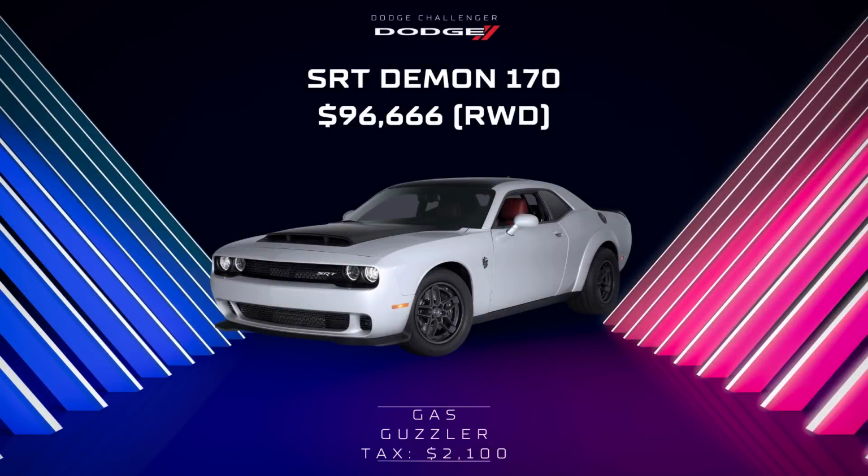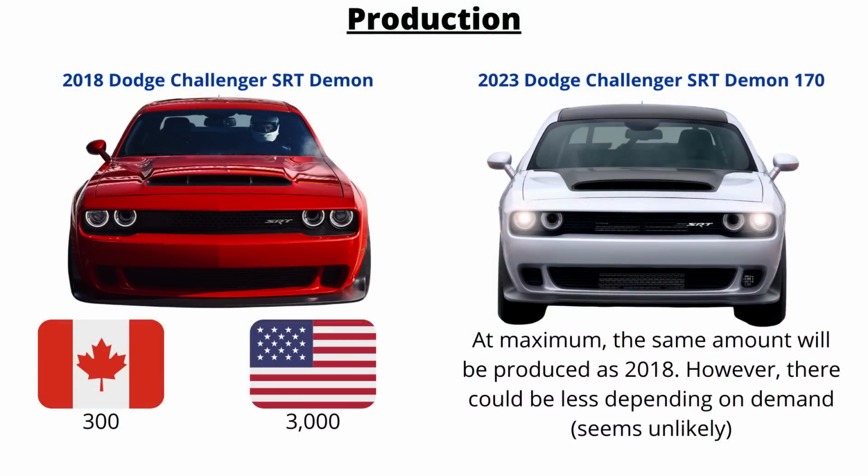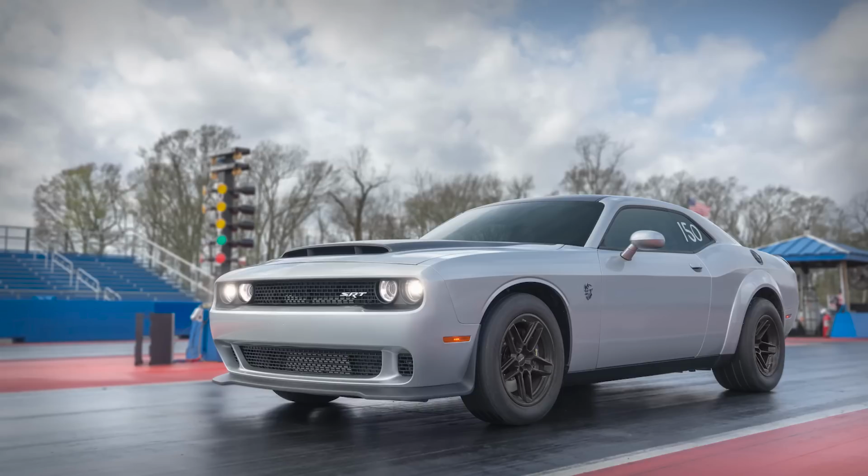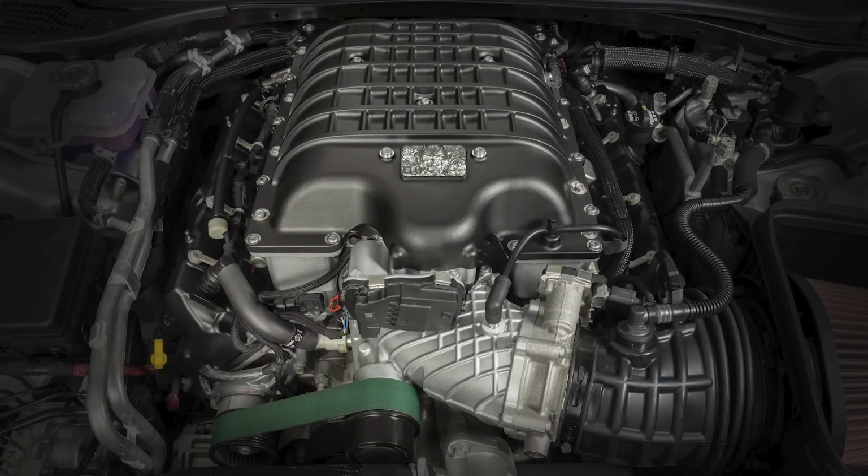The final Dodge Challenger on offer is the incredible Demon 170, produced for 2023 only. It's going to be hard to get your hands on one, with just 3,000 units for the US and 300 for Canada produced. It has an MSRP of $96,666, but that will likely be marked up a ton due to the demand, exclusivity, and the dealer greed. It uses the 6.2-liter engine, but just about everything is upgraded from a Redeye other than the block.